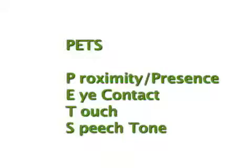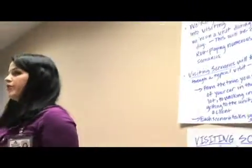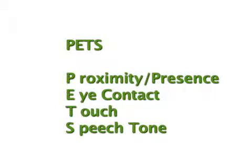So these are the 4 main skills that we'll look for in each of the scenarios today. Proximity, presence, basically is how close you are to your animal. So you want to be nice and close to your animal at all times, whether you're standing or kneeling or sitting or what have you. The closer you are to your animal, the more you can be in tune with how they're doing and how they're feeling.